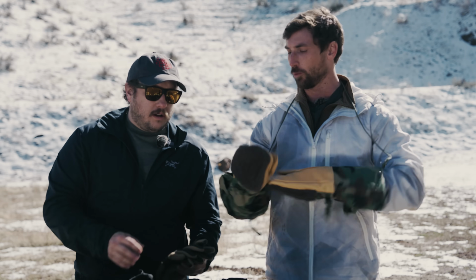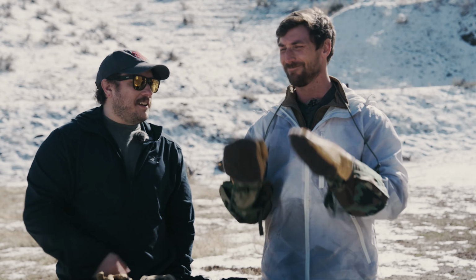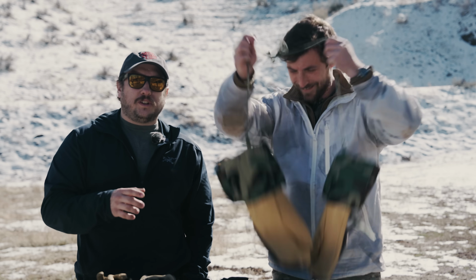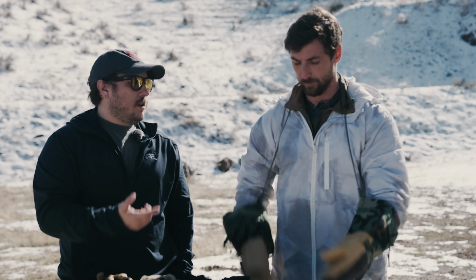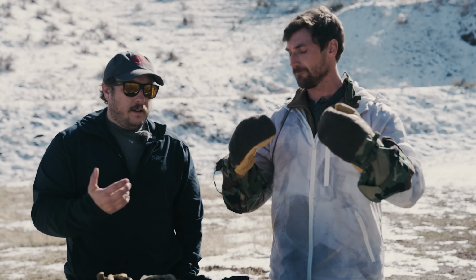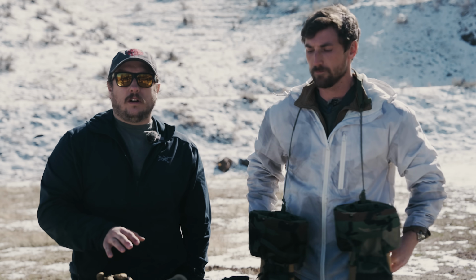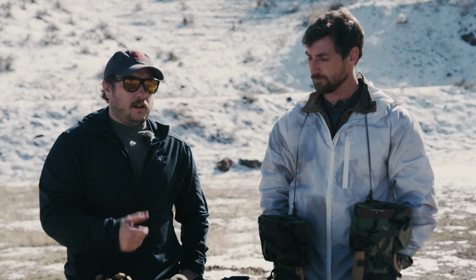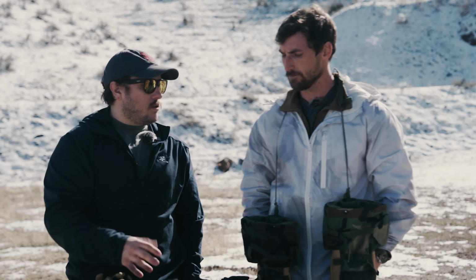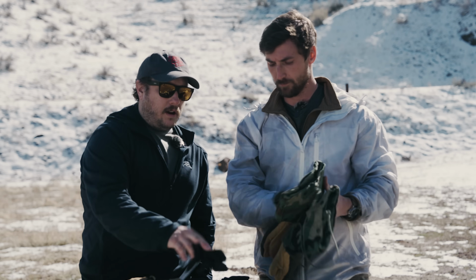As far as liners go, fingers are so important to everyday life, even if you're not in a combat area. They're so critical that we would always carry multiple pairs of the liners. You need to keep your hands dry, and if you ever misplace one or drop a glove somewhere, you have a backup, a spare set.